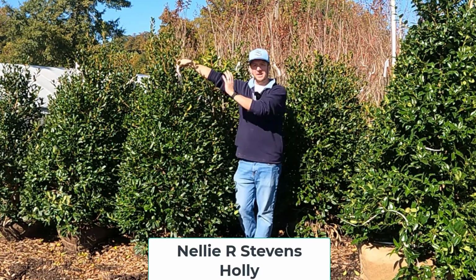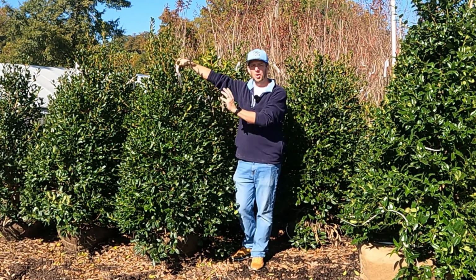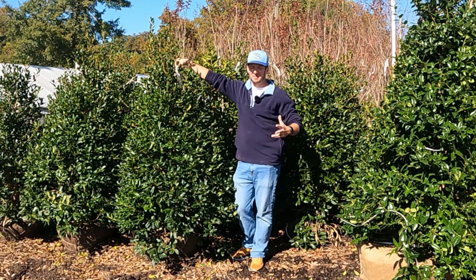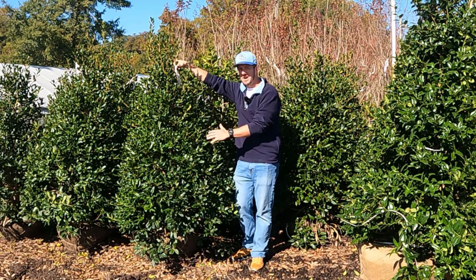This is a great drought tolerant option for screening off. Evergreen shrub, pyramidal in shape, gets about 15 to 25 feet tall, grows really fast. It's going to get maybe 10 to 12 feet around. USDA zones 6 to 9.